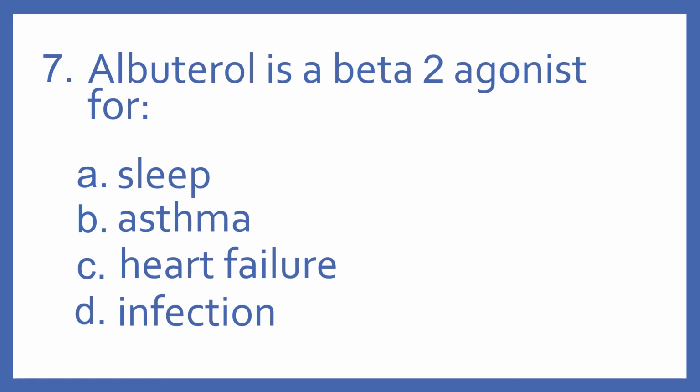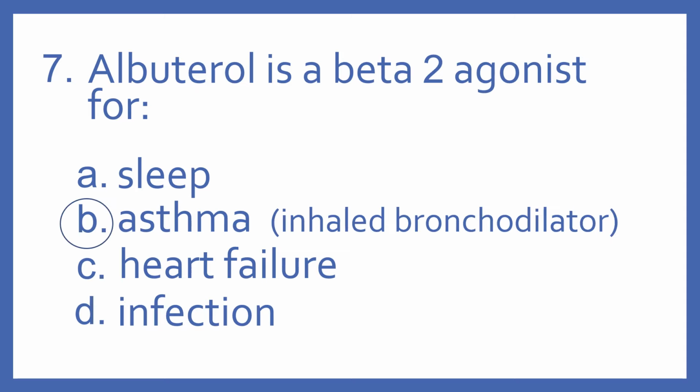Number 7. Albuterol is a beta-2 agonist for A. Sleep, B. Asthma, C. Heart failure, or D. Infection. The answer is B, asthma. Albuterol is a beta-2 agonist inhaled bronchodilator.